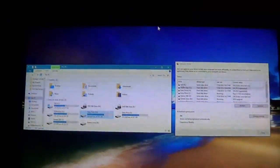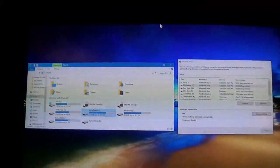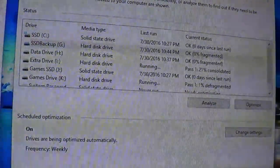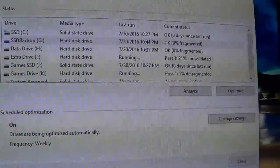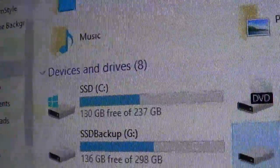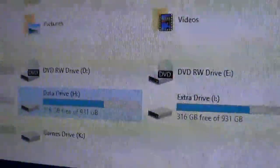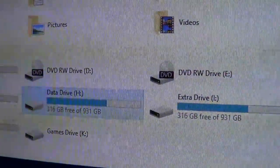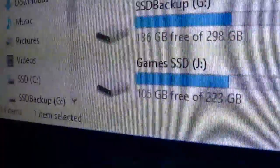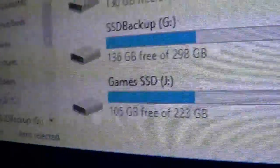I expect the SSD to have the most free space, or the most improvement in free space, I should say. Well, several hours later, I forgot exactly how long these things could possibly take. But everything's all fragmented all to heck now, as I've done so much deleting, so basically I'm defragging everything and maybe run a check disk on everything as well. But here's what we have once everything's all said and done. 130 gigs out of 240 for the SSD. Backup is the same. The data array drives now have 316 gigs free. And the games SSD is at 105 out of 223.